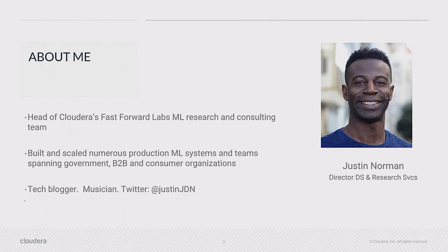I head up Cloudera's Fast Forward Labs organization, which is a machine learning research and consulting group that has recently been acquired into Cloudera. I've spent a lot of time in my career on both the engineering side and also in the data science side, so developing both scalable machine learning applications and also doing the research work behind them. So I've got a pretty good understanding of some of the things that can go wrong, and I spend a lot of my time today trying to break things that people like Sagar develop, which is great for everybody.